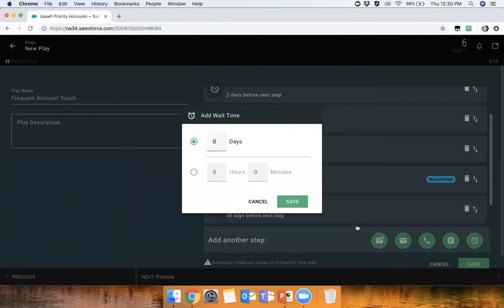What some of our account managers have done is they've created plays that will send swag in the mail. One of the most popular swag offerings that we have is actually socks, believe it or not. Love the socks. They're going to create a step in this to say, let's send them some socks, or let's send the executives a gift during the Christmas season. So it's pretty flexible in how you want to set it up.